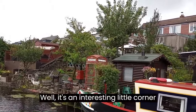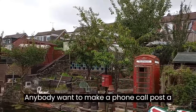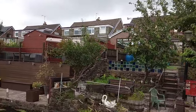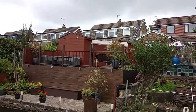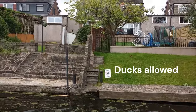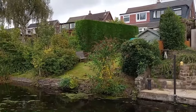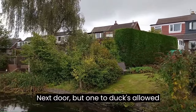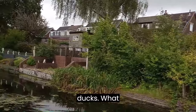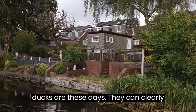That's an interesting little corner on the canal. Anybody want to make a phone call, post a letter? Next door but one to the ducks allowed sign, there was a garden that had no ducks. What amazes me is how clever ducks are these days. They can clearly read.